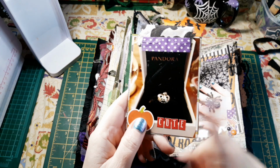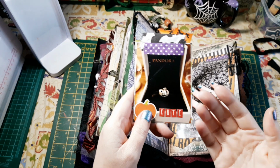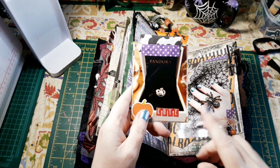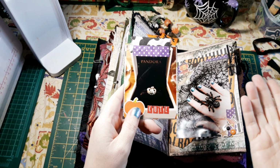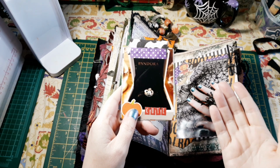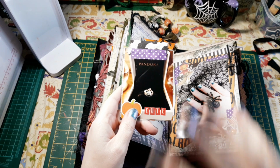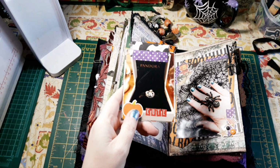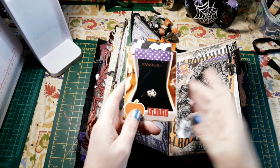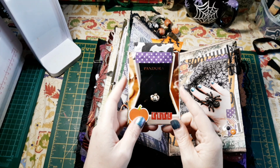So Pandora always used to do Halloween charms years and years and years ago. But for some reason in this country, people think that Halloween is an American tradition, and it's not. It's a very ancient British tradition, and it was actually the immigrants, the pilgrims from Britain and Ireland that took the ancient tradition over to America. So we don't celebrate it that much in this country, which is a real shame.